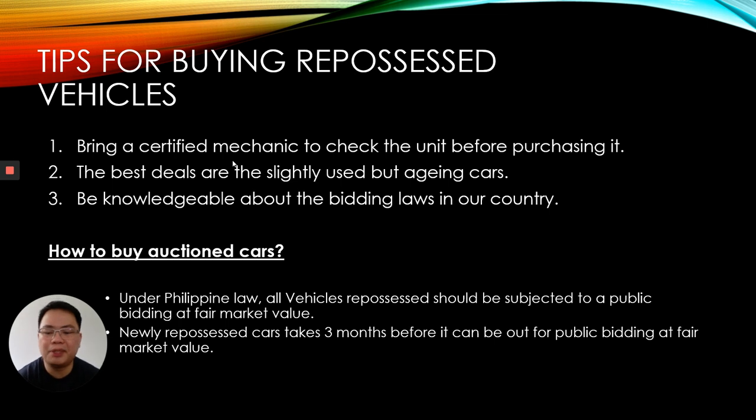Number two, newly repossessed cars takes 3 months before it can be out for public bidding at fair market value. So, kung ikaw yung owner ng kotse, hinatak sa'yo, may 3 months chance ka pa bago talagang technically repossessed na siya. May 3 months chance ka pa to recover the car.